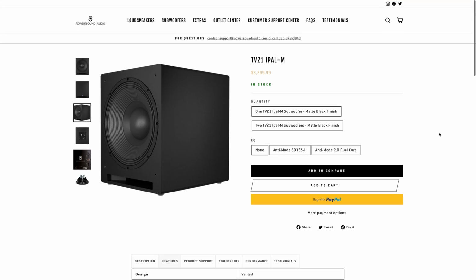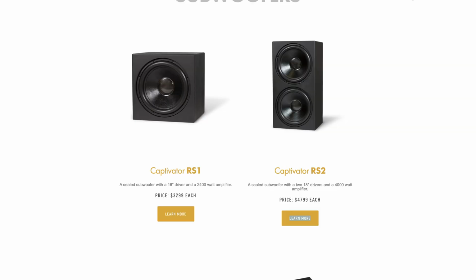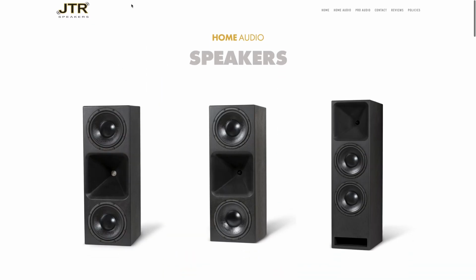So, Power Sound Audio, they do sell higher end models than this. There's a couple more, there's dual woofer models. But really, with any of these companies, generally their cheapest model and their most expensive models are usually not worth it. It's usually the mid-range models that they do their best work at, and that's definitely true with Power Sound Audio in my experience. Not to say that they're top of the line, like they do have a dual woofer 21-inch subwoofer, but actually once you get into that $4,000, $5,000, $6,000 price point, I would actually recommend a different company instead, and that company is JTR.